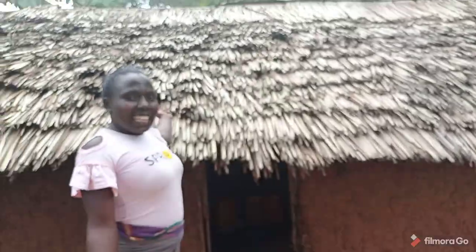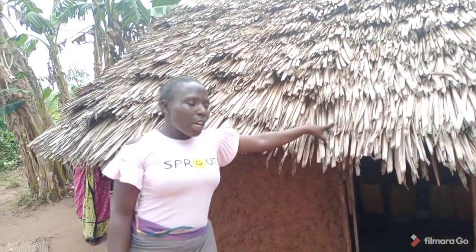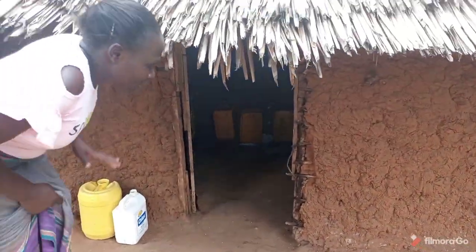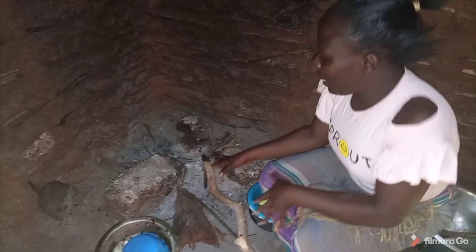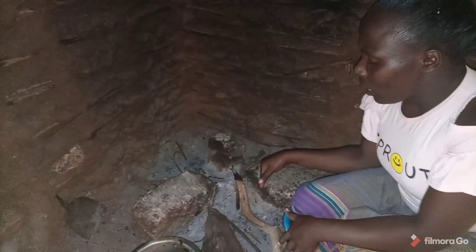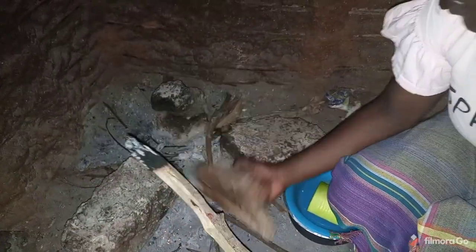So guys, this is the kitchen, also made of makuti, and the walls are made of mud. Let's get inside, guys. It is bending, my friend, I tell you. Hope you can see. We are now inside the kitchen. And right there are three stones as our jiko, where we normally cook from. Here we cook using firewood. Hope you can see there is some firewood which remained.